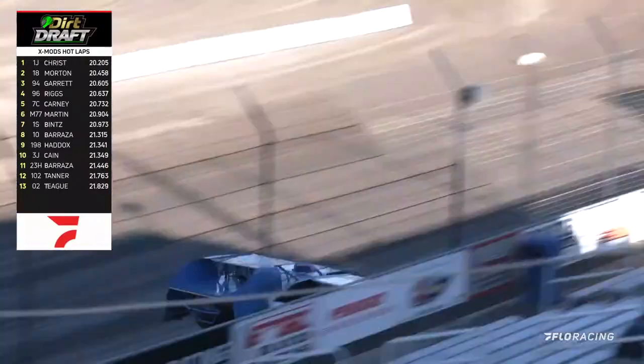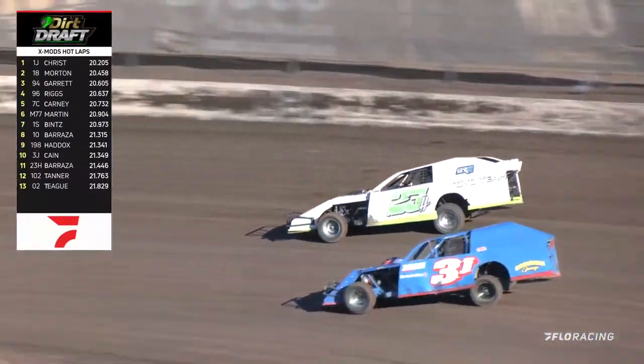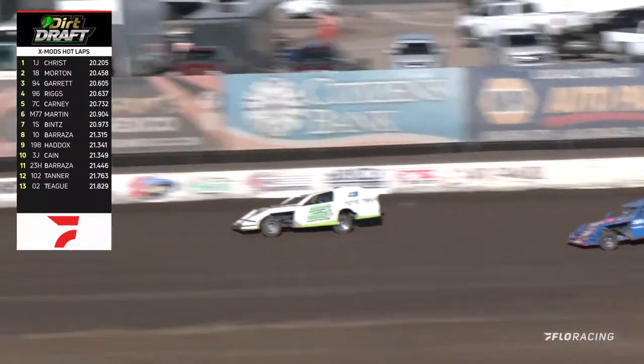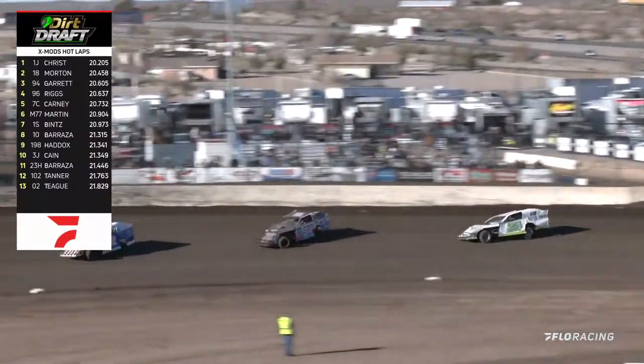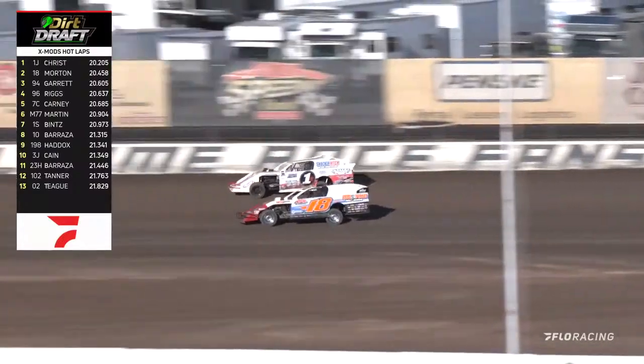As Jaden Christ now goes to the top of the leaderboard, the street stock and stock car stand out from Jamestown, North Dakota. There's a look at Hector Barraza on your screen. He's in that white car with the green 23H as he just went around the defending late model track champion here at Vado, the 3J of Josh Kane.